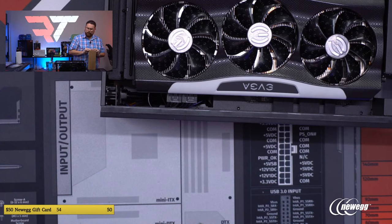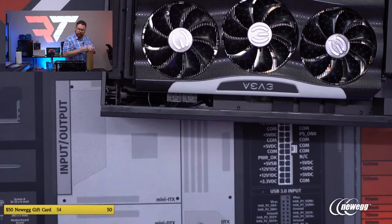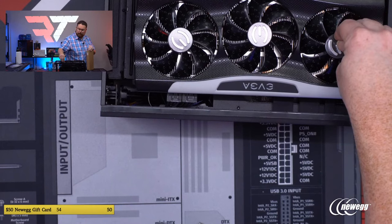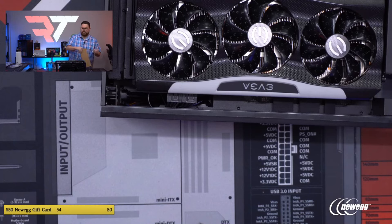Oh, wait, we got more peels on here. Okay, now the build is done.